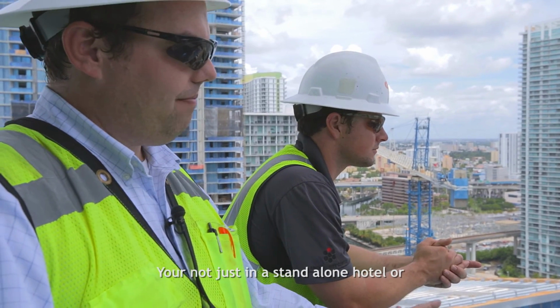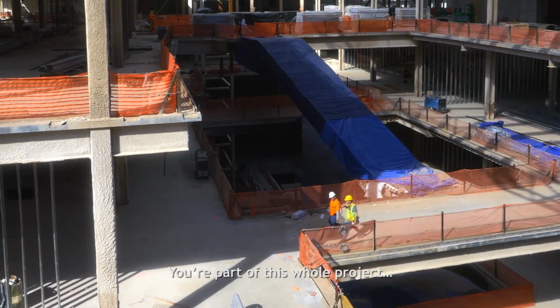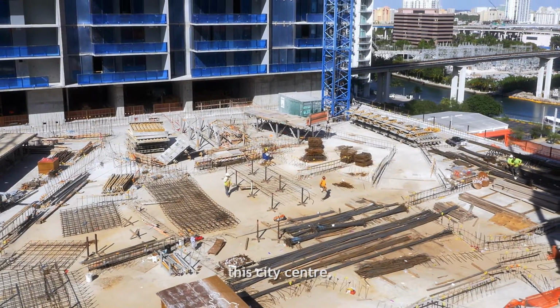It makes you feel part of something bigger. You're not just in a standalone hotel or a standalone condominium. You're part of this whole project, this city center.